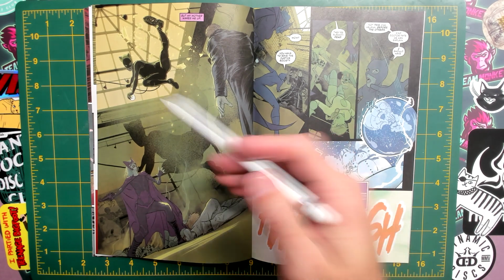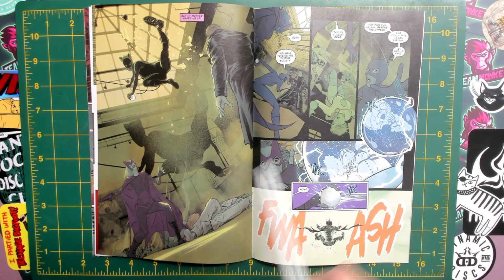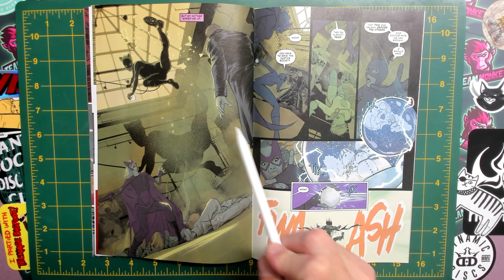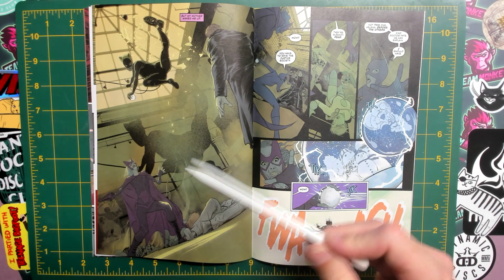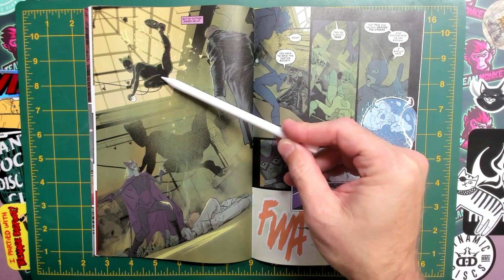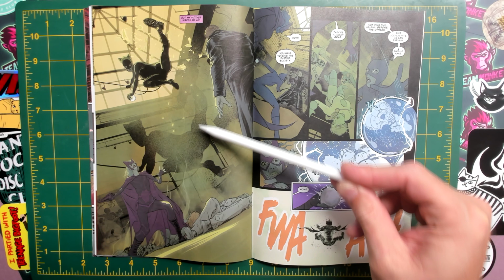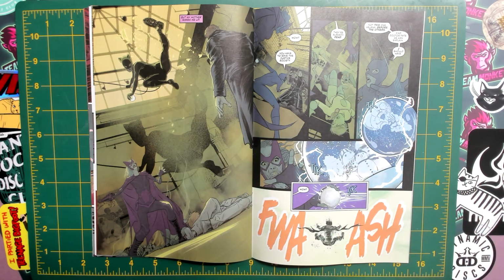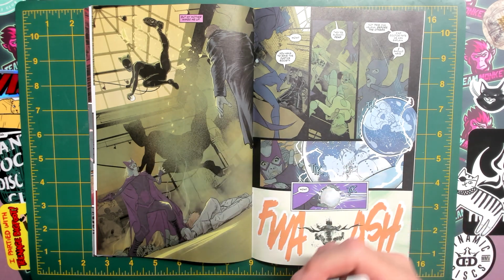And then we have a slightly different color palette. I like this graininess that's coming through. And then you have this layer, because this is old Catwoman, her former self, and this is her daughter. There are layers to everything here. That's good storytelling, putting the past and the present together on one page.